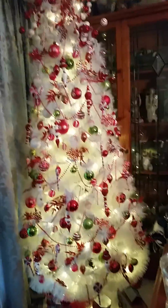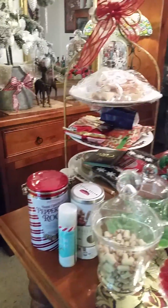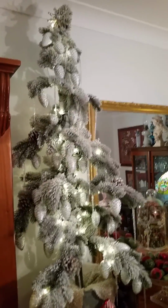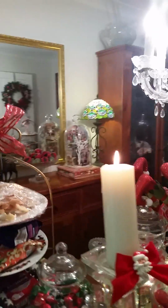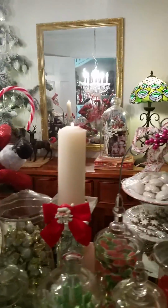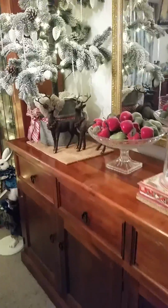The candy cane tree with Mr. White Rabbit beside. And up the back a new tree also. This is adorable. Better in darker conditions. It's only got pine cones and lights on it. Plates of food ready to go.